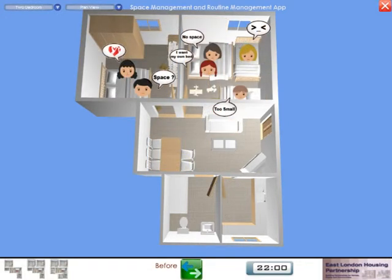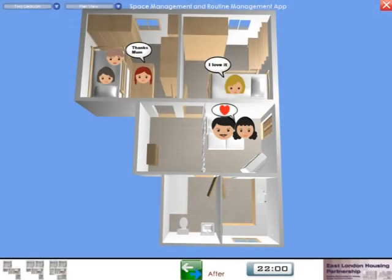Okay, so now it's 10 p.m. and we're at the end of the day and the pressure is really building. All the children in the top right hand room are overcrowded. They are complaining there is no space. The older girl wants to have her own bed. The little boy thinks his bed is too small. Mum and dad are also unhappy about the impact all of this is having on their relationship. So what are our options?